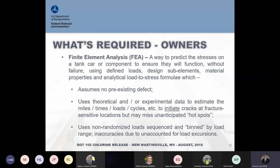A little more about a finite element analysis. It's a way to predict the stresses on a tank car component to ensure they will function without failure using defined loads. We went over that initially. Material properties: that's one area that we were keenly interested in, both at the DOT and the NTSB, because NTSB's investigation has shown in this car incident, as well as several others, the use of non-normalized steel in both ambient and low temperature cases is probably a very risky proposition.